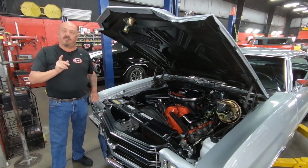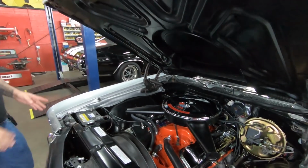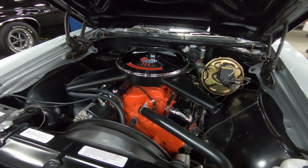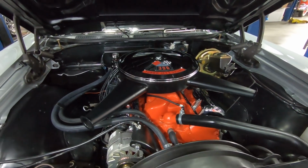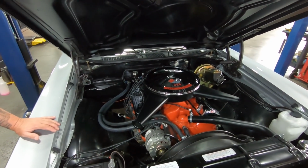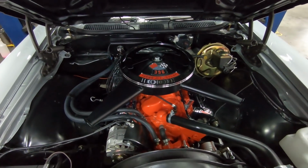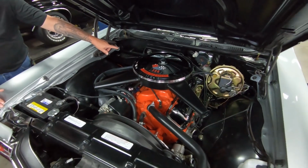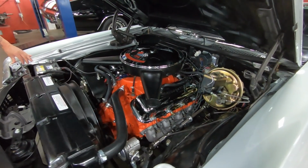All right, to the best of our ability, we have determined this to be numbers matching. It does have the numbers stamped in the block. The build date on it lines up. The casting date lines up. So we do believe this is the original motor for the car. 396, 350 horse when it was originally built. I'm sure once they built this motor, it's probably making more than that now, especially with the Fast fuel injection setup on it. So it does not have a carburetor on it. It is fuel injected.